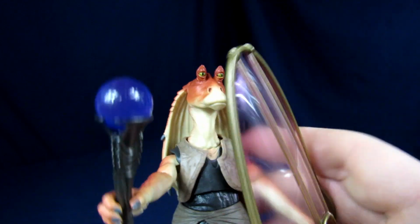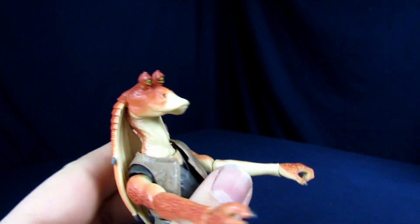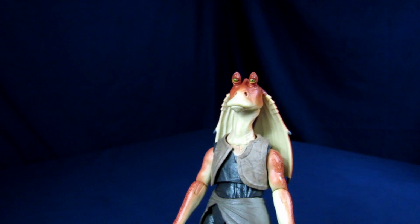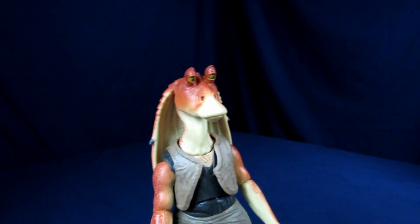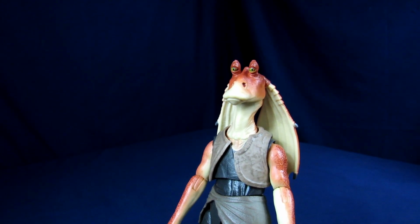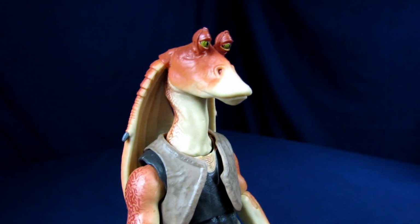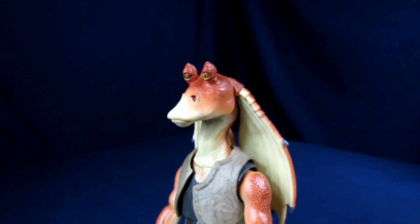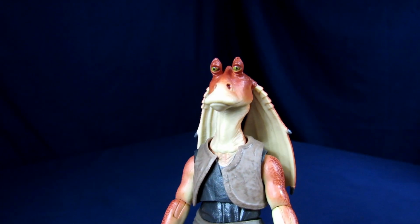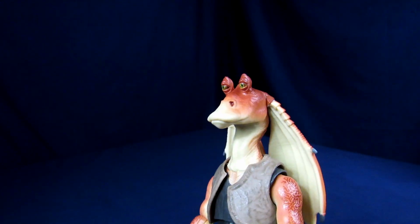I kind of wish one accessory he would have come with, especially at the price point, because he's $30 compared to the normal 20-ish for your standard Black Series figure. I kind of wish he had a different head, because looking at him, you got serious Jar Jar Binks. Yeah, that comes with the packaging. But I only ever remember him in the film being goofy. So where's my goofy happy Jar Jar?